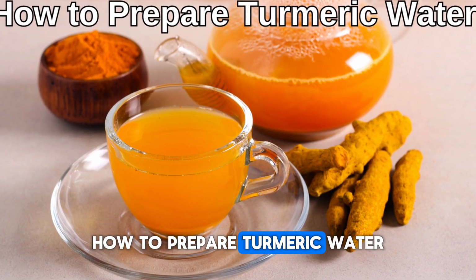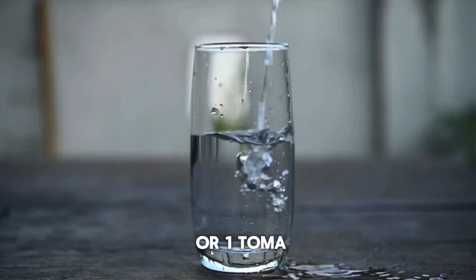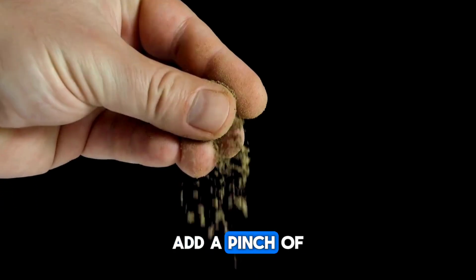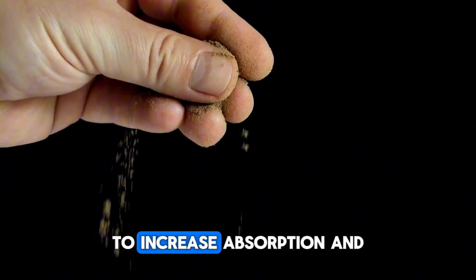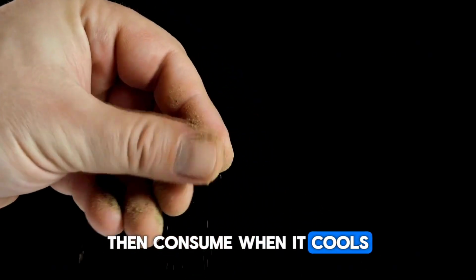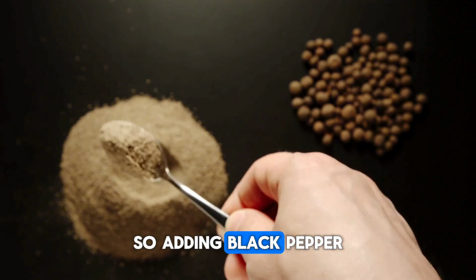How to prepare turmeric water. Ideally, use 1-2 teaspoons of turmeric powder or 1-2 centimeters of fresh turmeric root for 1 cup of water. Add a pinch of freshly ground black pepper to increase absorption and wait until it boils. Then, consume when it cools. Piperine in black pepper enhances the absorption of curcumin, so adding black pepper is important.